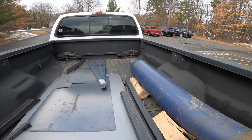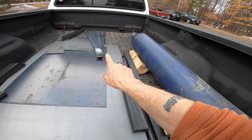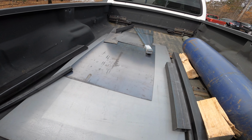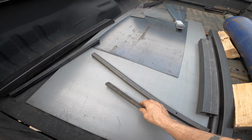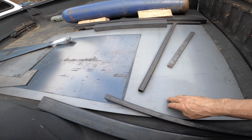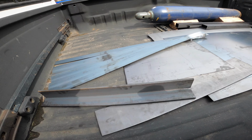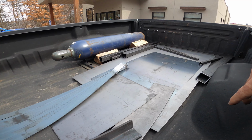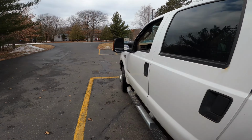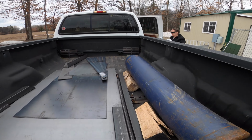Today's steel haul is about 10 or so pieces of flat stock. That's about it. Refilled my canister. I'm not sure what gauge any of this other steel is, but beggars can't be choosers. Time to unload it.